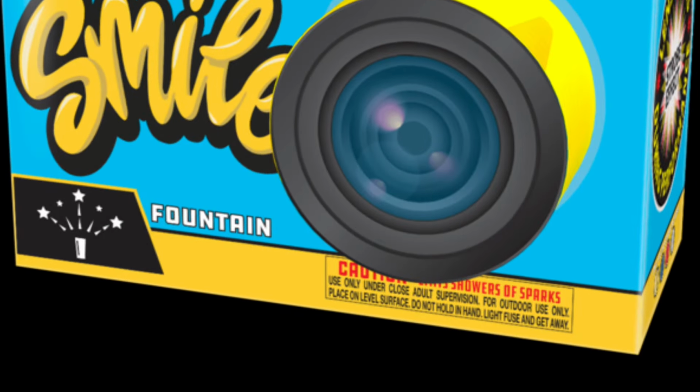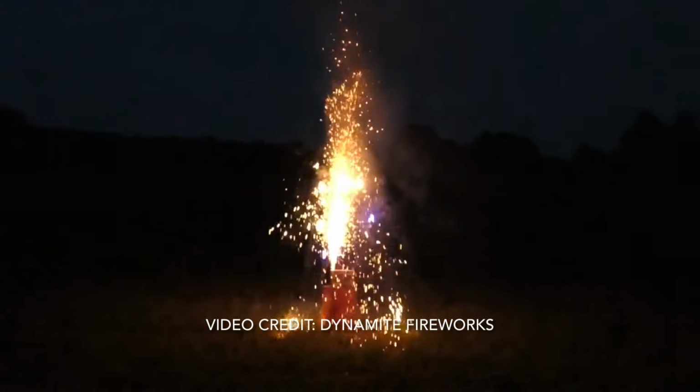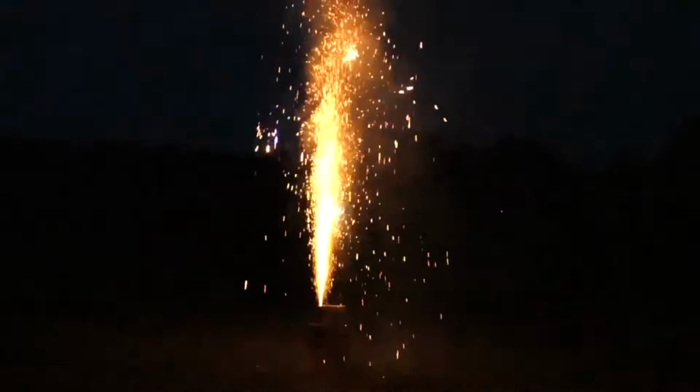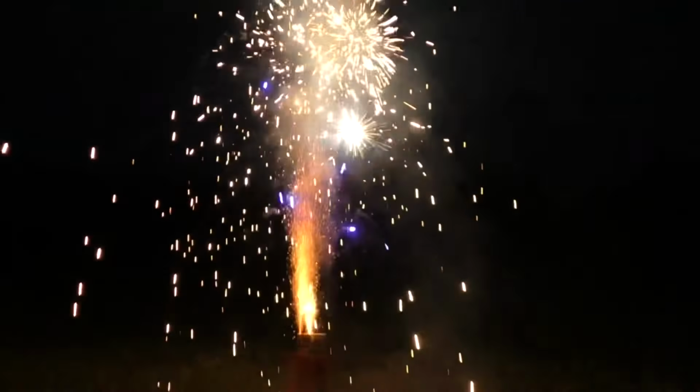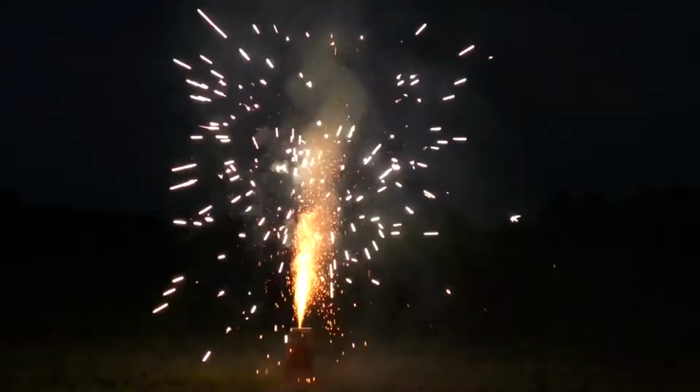At number 8, we have Smile, which is $18.73 this year. Pretty nice price, and I really like the blue in this one, which is a hard color to come by in fireworks. Similar to Jumbo Purple Rain, this one is really nice in person. Also pretty good crackle, and ends with a unique strobe effect, making it look like a camera. Very nice one for under $20.